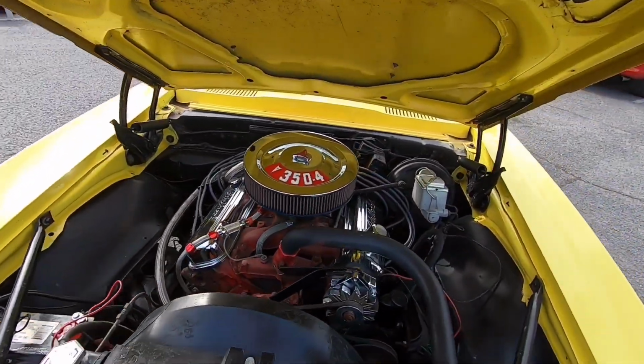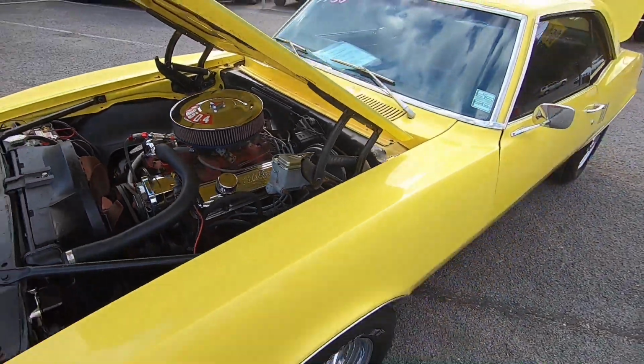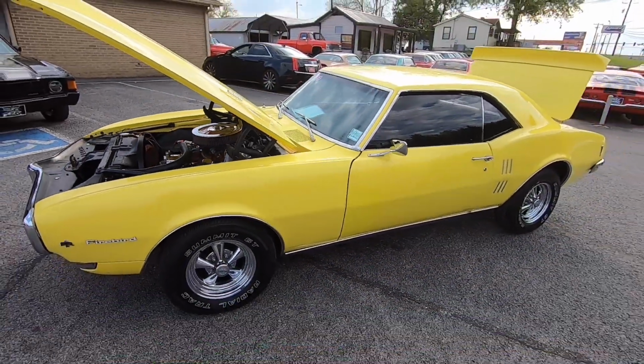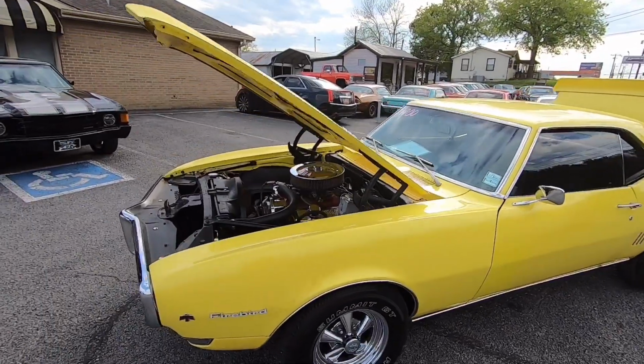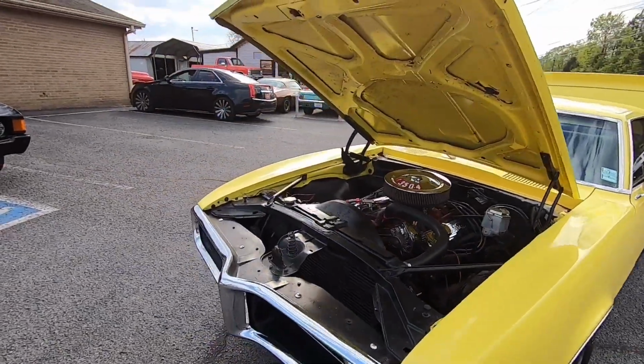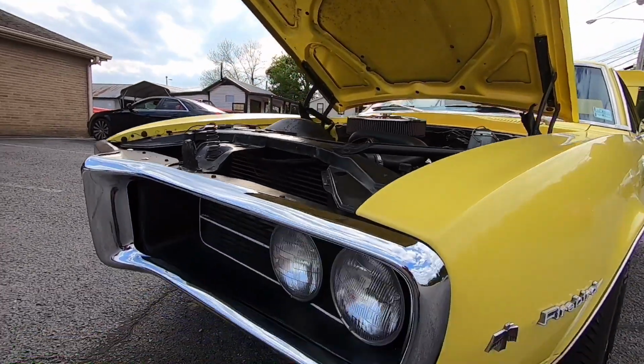This is, I believe, a 350 Pontiac motor. I went ahead and opened the trunk to make it easier so I'm not flipping the camera around. Same with the hood. By the end of the video, I'll shut all that up and give y'all some undercar shots.